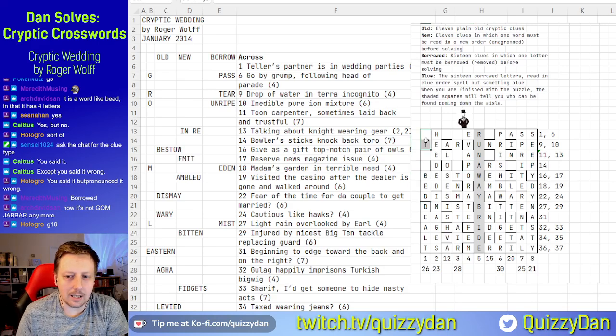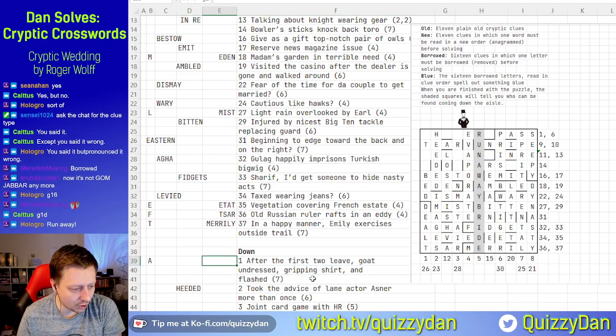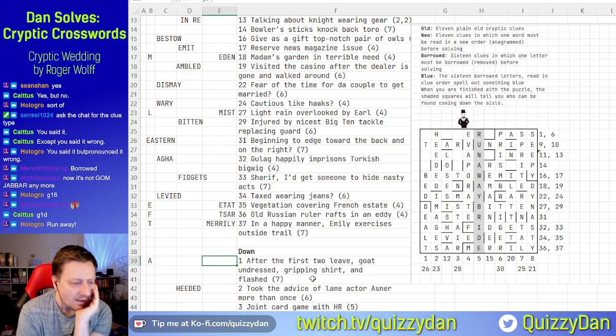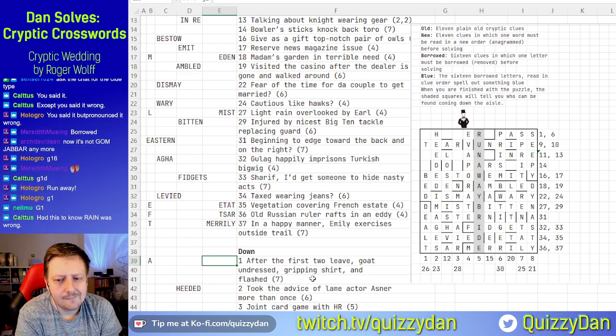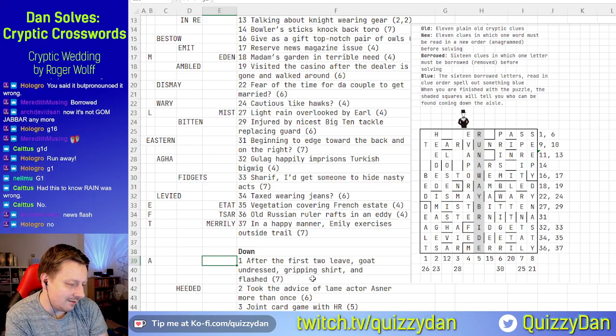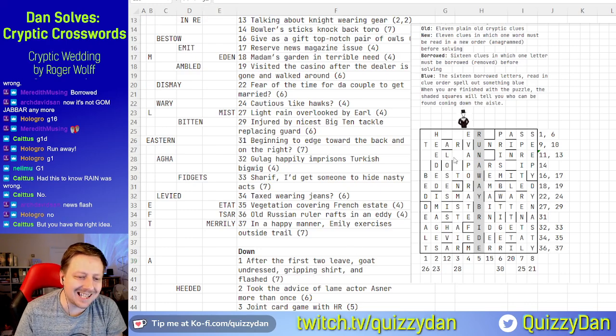Let's go for one down. Stabbed, stubbed. After the first two leave, got undressed, gripping shirt, and flashed. Is got undressed here stripped? It's not. Denuded. Yeah. It's got to have B in it. It's a gripping shirt. A shirt is a t-shirt, so that's T.